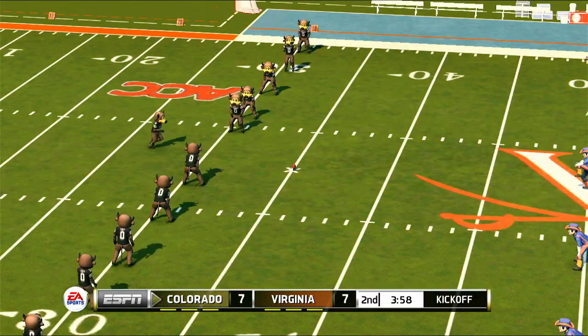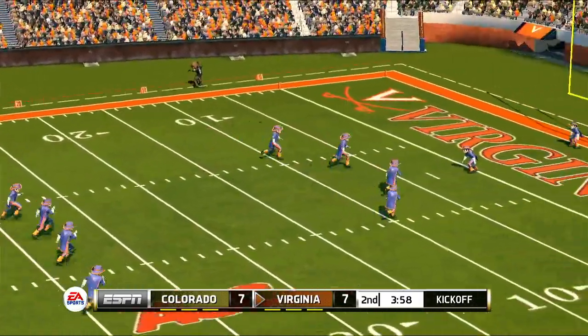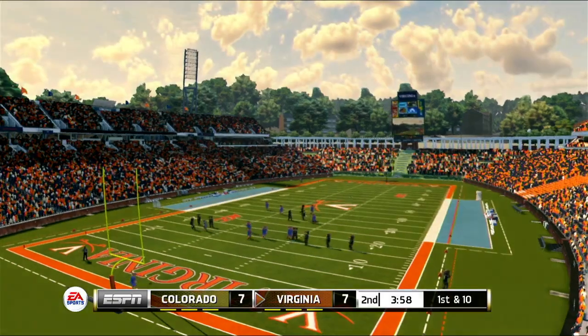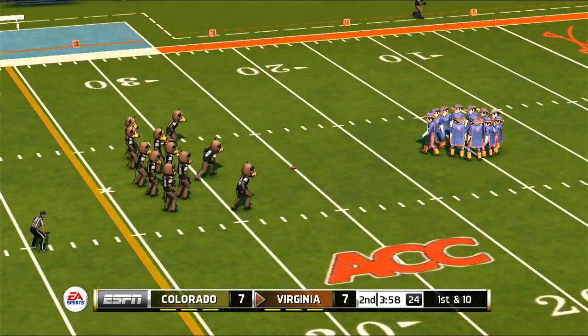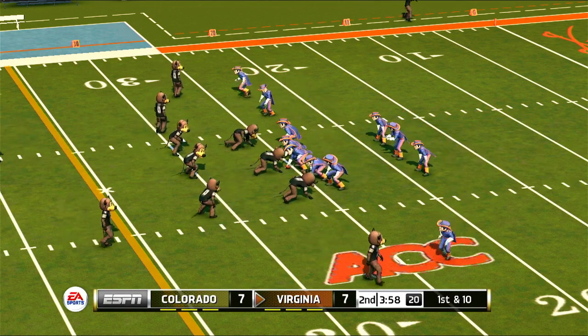Everyone's all lined up and ready for the kickoff. And he got all of this one. Great kick. And it goes into the end zone, down for a touchback. This is the point in the game where you don't want to make any mistakes that give the other guys a reason to feel more confident going into halftime.